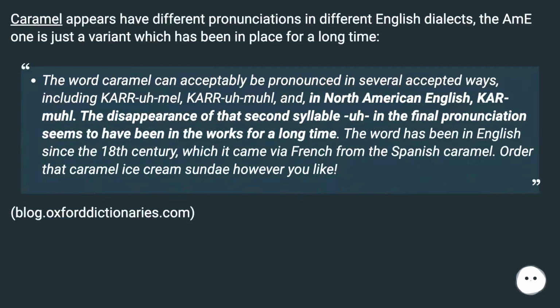Caramel appears to have different pronunciations in different English dialects. The American English one is just a variant which has been in place for a long time. The word caramel can acceptably be pronounced in several accepted ways, including car-a-mel, car-mel, and, in North American English, Carmel. The disappearance of that second syllable in the final pronunciation seems to have been in the works for a long time. The word has been in English since the 18th century, when it came via French from the Spanish caramel. Order that caramel ice cream sundae however you like.